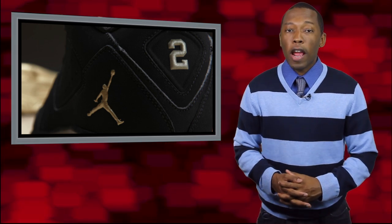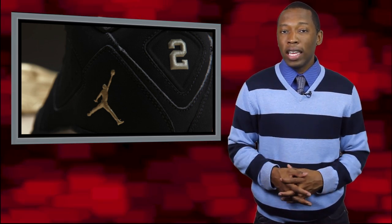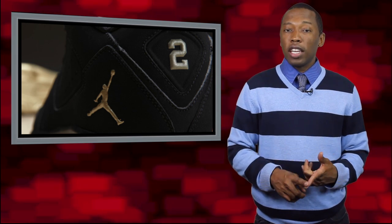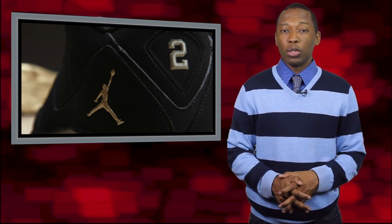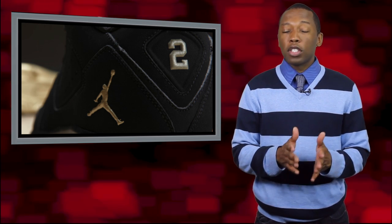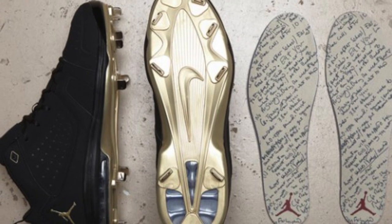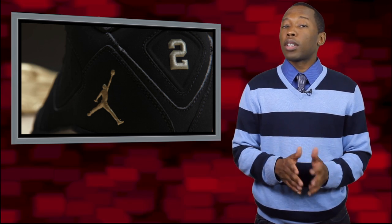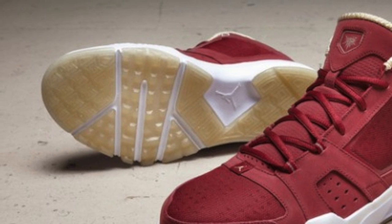Last week, Jordan Brand previewed a special collection for Derek Jeter reaching 3,000 hits. The collection included gear, apparel, and shoes, but of course, all we really care about are the shoes. The shoes included in the pack were a Jordan Jeter cleat, which had an all-black upper with gold accents and gold cleats, and the Jordan Jeter cut, which had a maroon upper, a white midsole, and a gum bottom.